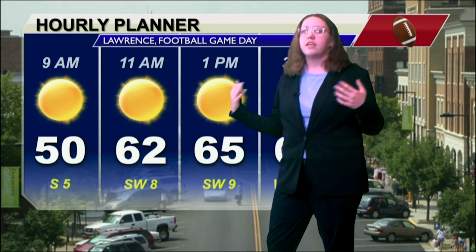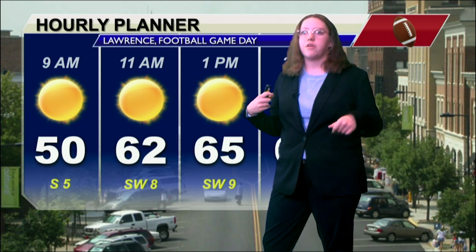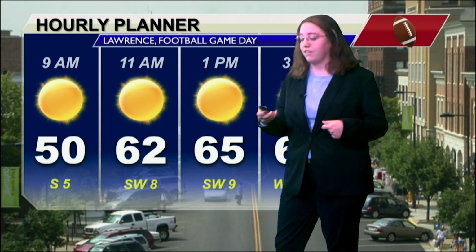So it's going to be a little bit chillier to watch the game. It's still going to be sunny, but I would say maybe wear a long sleeve shirt instead of a t-shirt this time for that game day.